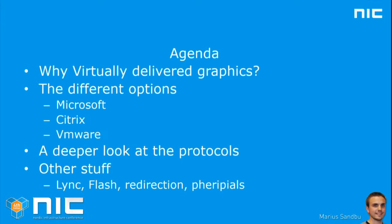And then I'm going to talk a little bit deeper about the protocols. Why? Because having a powerful server is like having a powerful car, you have a lot of horsepower. But having a Ferrari running on Norwegian roads doesn't work well. So think of the road as a protocol. You have to have it tuned properly in order for it to work properly. So that's why the protocol is important. And I'm also going to talk a little about other stuff like Flash redirection, and of course other stuff like peripheral access and support as well.